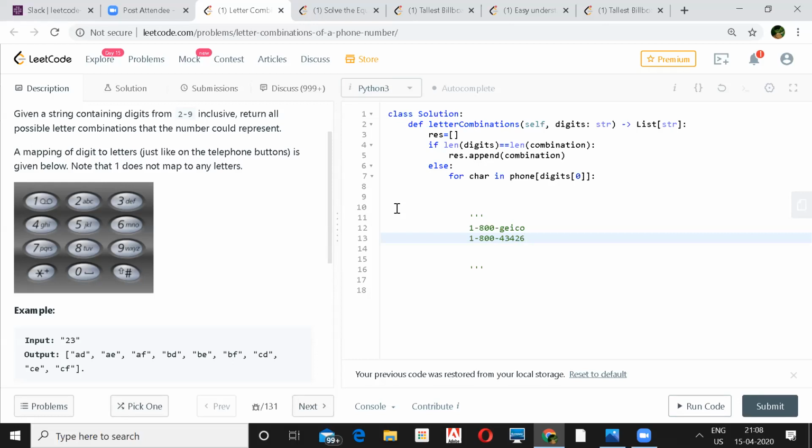What will be the significance of that? Why did they do it like that? It's just a way to memorize. If I tell you to call Geico, it's difficult for you to remember 4, 3, 4, 2, 6. But if you have to call Geico, you can say, oh, 1-800 would be the same, and after that I have to just press Geico.